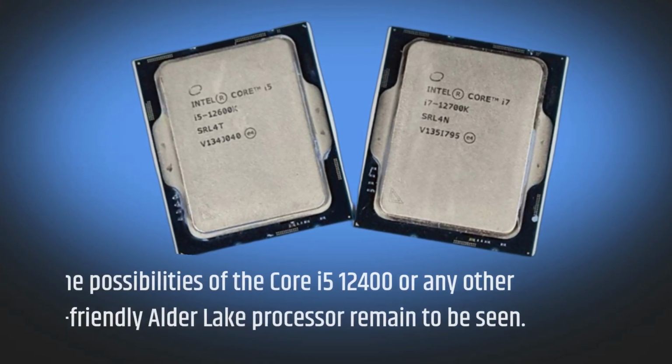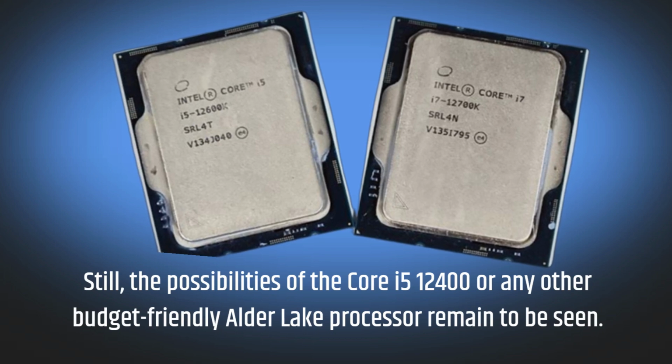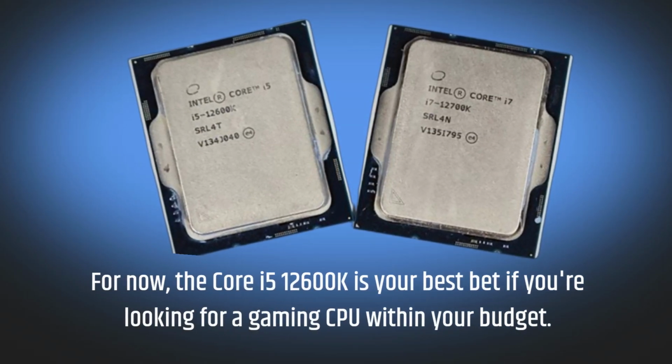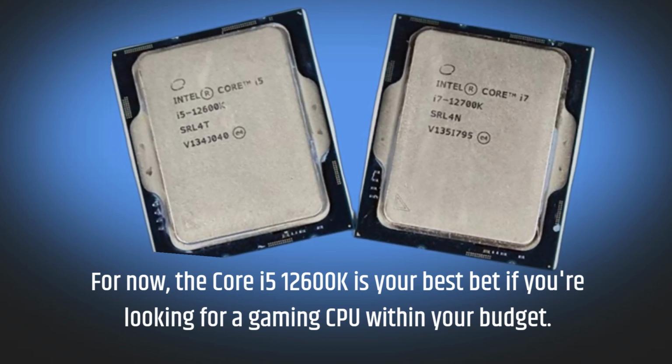Still, the possibilities of the Core i5-12400 or any other budget-friendly Alder Lake processor remain to be seen. For now, the Core i5-12600K is your best bet if you're looking for a gaming CPU within your budget.